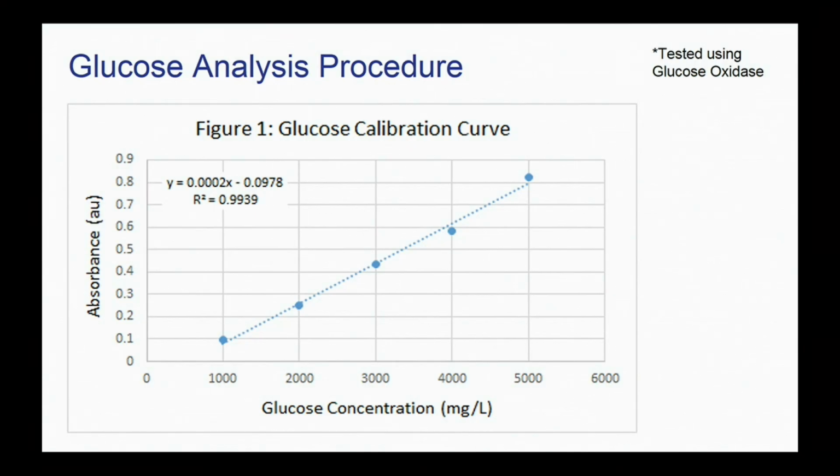To test for glucose, we used a calibration curve. All that a calibration curve basically does is allow us to translate absorbance readings, which could easily be measured using a spectrophotometer, to ppm or milligrams per liter readings of glucose.